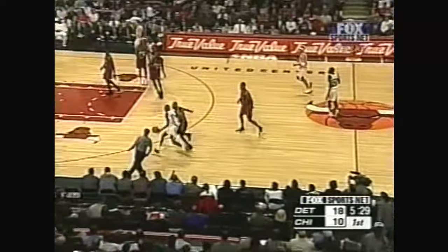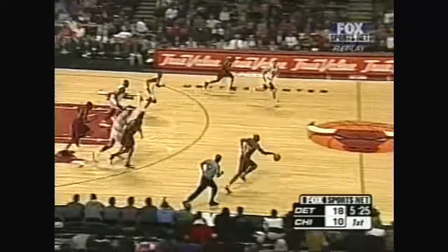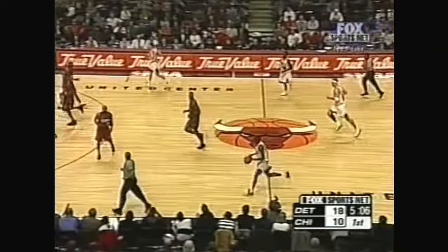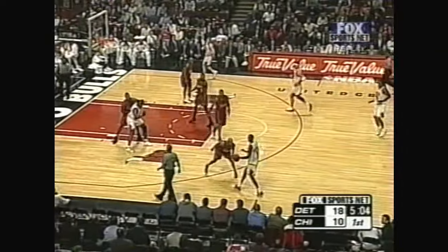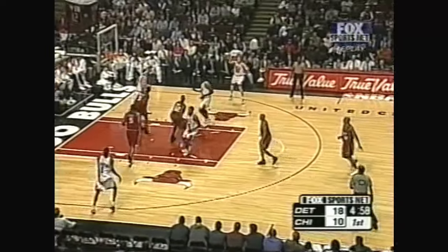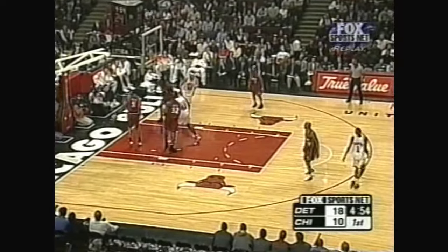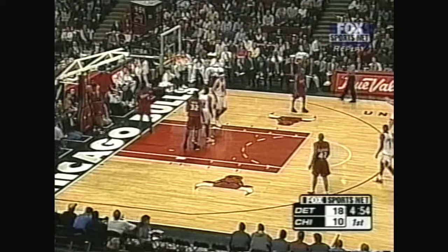It's 18-10 as Stack continues his assault. Inside, shot is rejected. Here comes Stack. Brand backing hard against Smith. Blocked by Wallace. Benjamin pulls it out of the air. Fred Hoiberg tees it up for two. Rebound over the back. Miller knocked it out of bounds. But they say it goes off Ben Wallace.